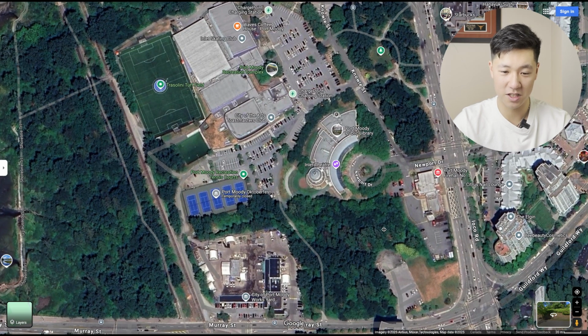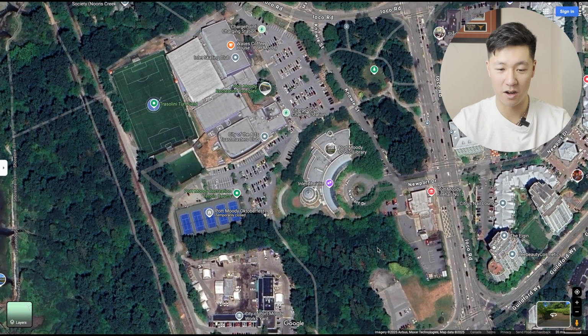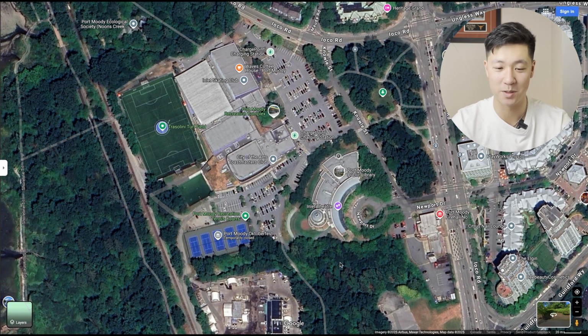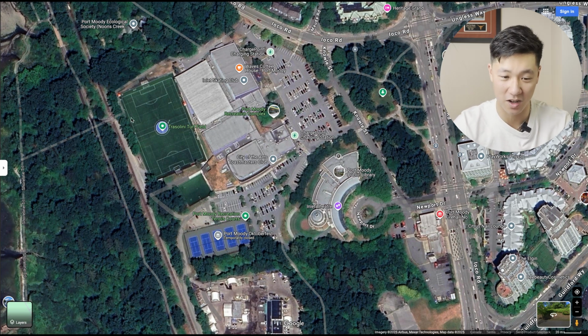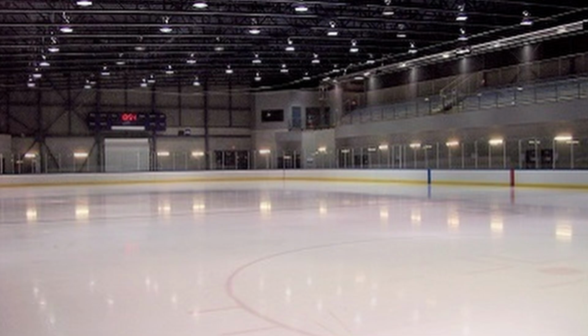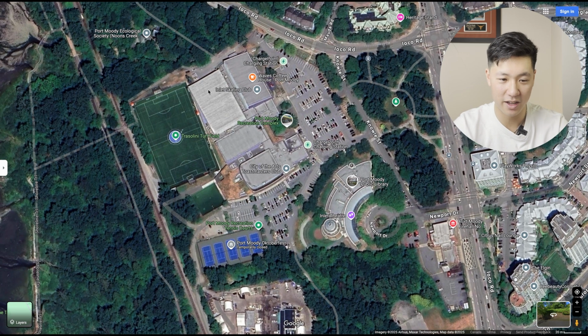So right over here, this is Port Moody Recreation Complex Center. You have all the things you could possibly need in terms of exercise. You've got your soccer field over here. You have your public tennis courts in the actual Port Moody complex. Indoor area, you have of course your gym, a few basketball courts, and your skating rink where they play hockey sometimes. All these things are in a very compact area all together right over here. So this is a one-stop shop if you just want to go for exercise.